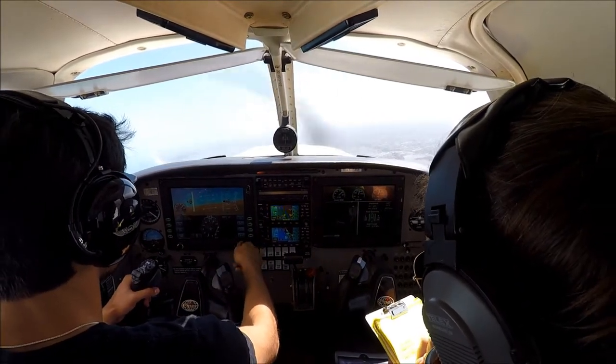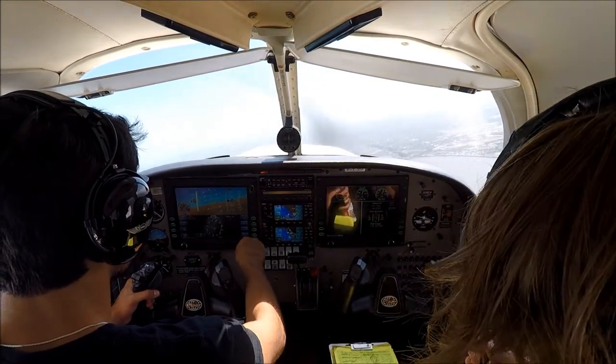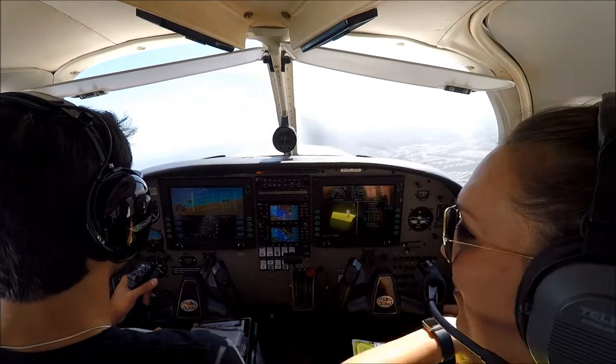Approach, Sky 737 November Victor. And you have flight controls? Okay, I have flight controls. November Victor, turn right heading 360. Sorry, there for a second, I wasn't sure if you had him or not. So I was like, oh, he doesn't have him, so let me keep turning.